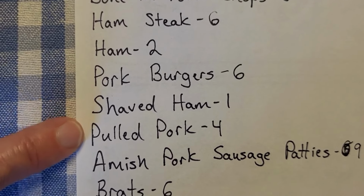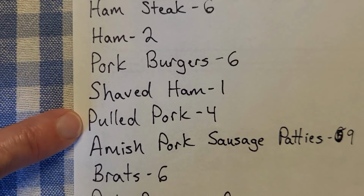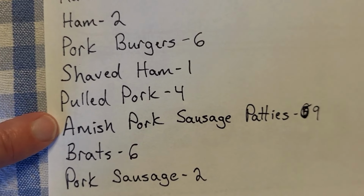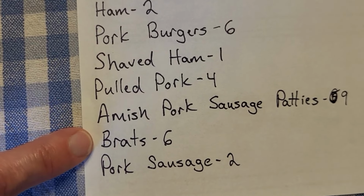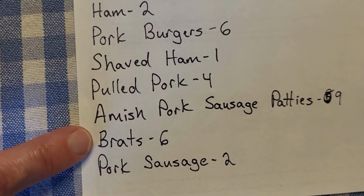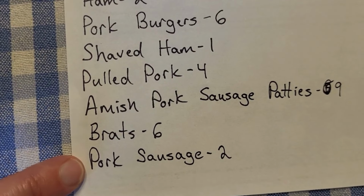1 package shaved ham, 4 already cooked pulled porks that are seasoned, 9 packages of an Amish pork sausage patties, like ground sausage, 6 brats in a couple different flavors, 6 packages, and then 2 packages of just regular pork sausage. I can't tell you how excited I am to have my freezer this full of meat. I have never had this much meat in my freezer at one time, and I'm super excited about it.